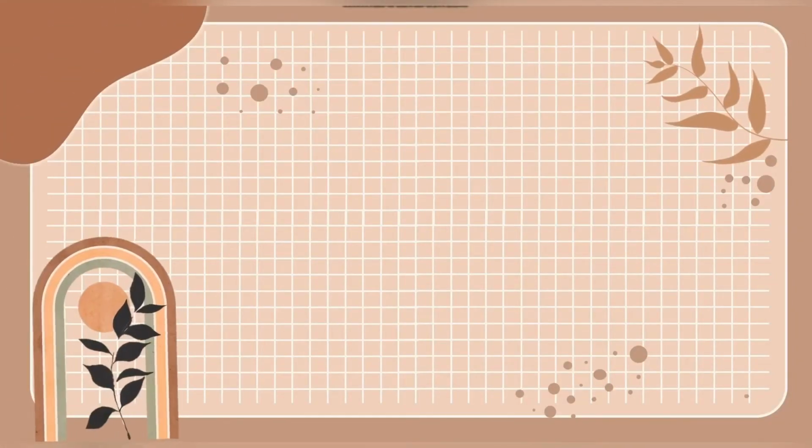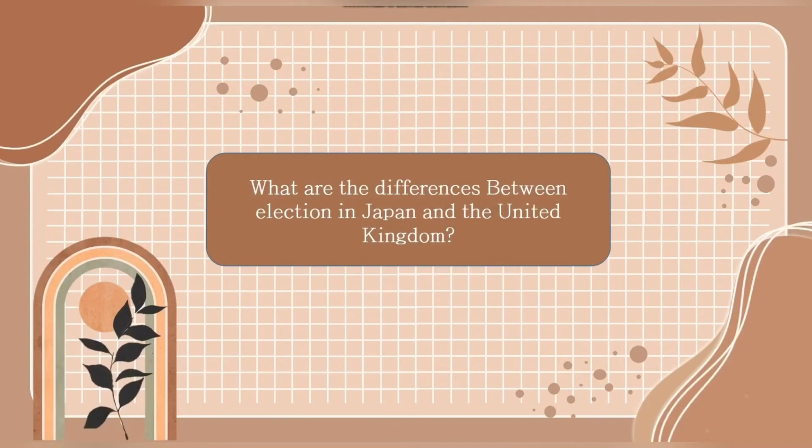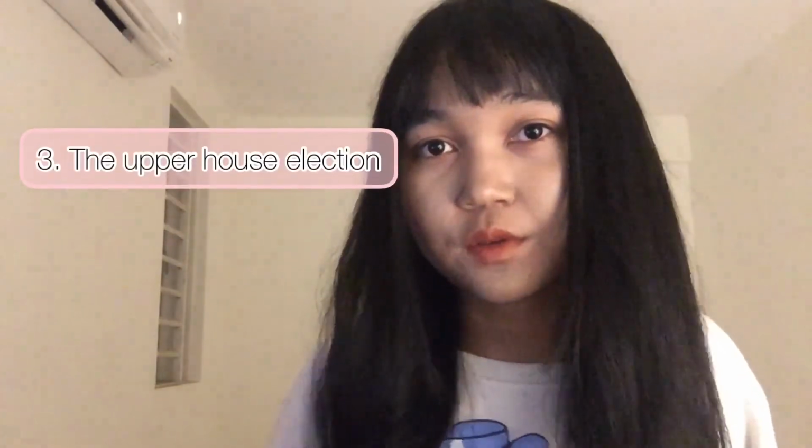Now let's take a look at the differences between each country's election system. The first thing is that Japan has 3 levels of election and the United Kingdom only has 1. So in Japan, the first level is the local election, in which citizens vote for their local representative or local leader. And the second level is the general election, in which voters vote for the members of the lower house, or the House of Representatives. And third is the election to choose the members of the upper house, or the House of Councillors.